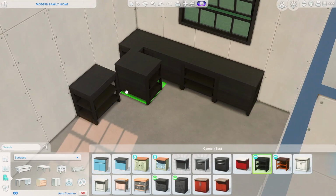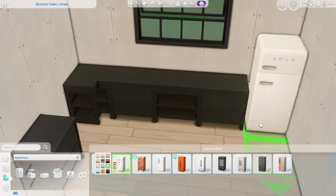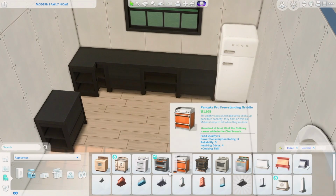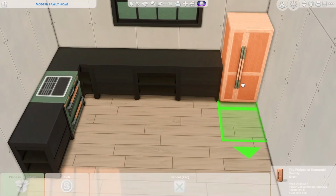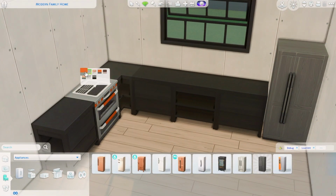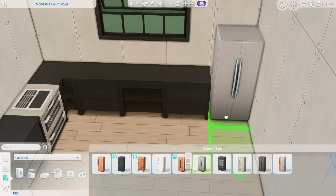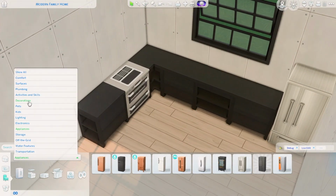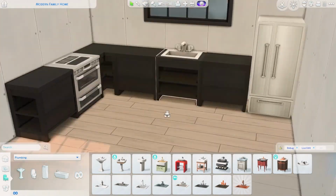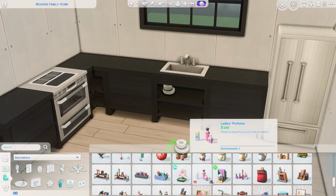And just doing the kitchen now. Normally I start the interior doing bedrooms first. Not sure why I usually do it like that, but I had an idea in mind of what I wanted the kitchen layout to be, so I started with that first. But I do change the swatches of the kitchen, so I start off with this black swatch of the Snowy Escape counters, and I'm just placing the counters over themselves to cover the shelves, because I do like those counters, but I just don't like them all having open shelves.